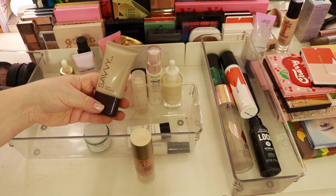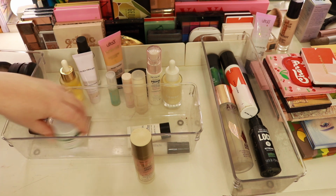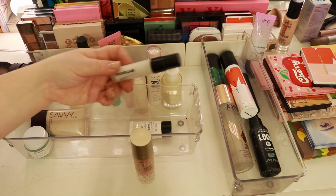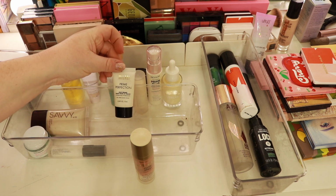The Savvy Smooth Finish Primer. It's quite nice. I will keep it. It's pretty, just kind of a hydrating, smoothing, average primer. I'm almost finished the Hourglass Veil, so I'm going to keep that. And then I've almost finished the Milani Prime Perfection.